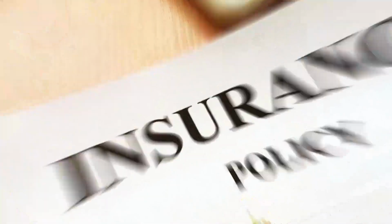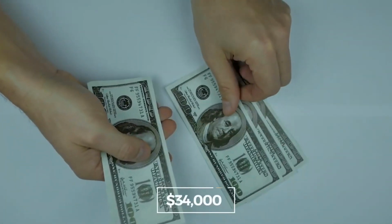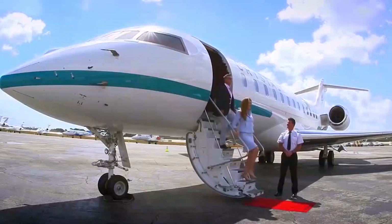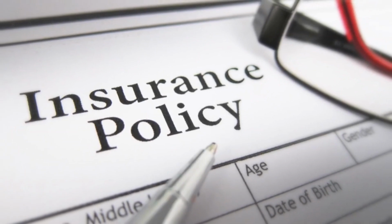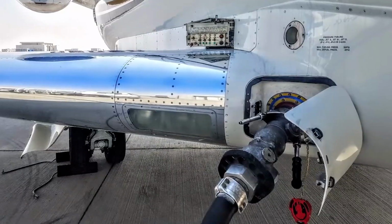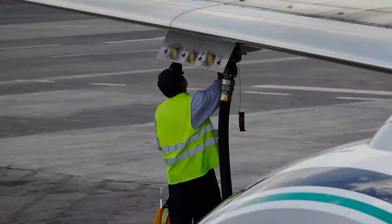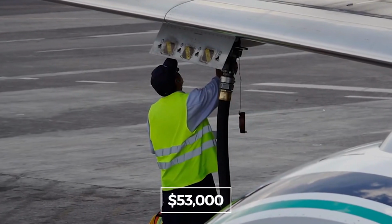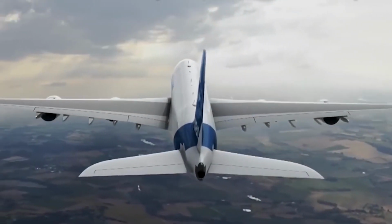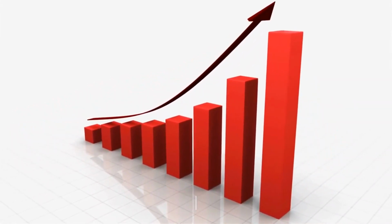Of course, flying is considered a rather dangerous endeavor, so you'll need insurance, and not just one kind. Hull insurance, which covers damage to the plane and all of its systems, runs around $34,000 per year. On top of that, if you're the owner of the jet, you'll need single liability insurance, which tacks on another fun fee of $12,500. That's not even mentioning fuel costs, which vary from plane to plane, but can cost as much as $53,000 for a single fill. If you're keeping track so far, our expenses are steadily climbing to a fairly high altitude.